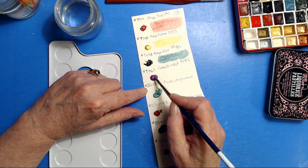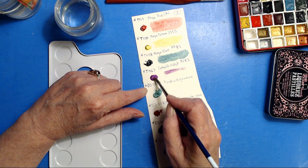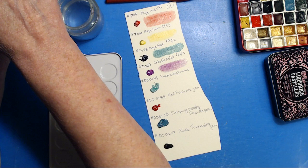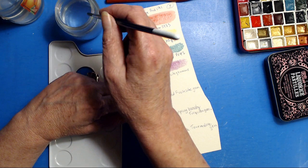This is the Cobalt Violet. And again, there's a whole pan of this one as well. That is so cool. And this one is the, whoops, I keep rinsing in the wrong jar. This one is the Fuchsite Genuine. Fuchsite, sorry.